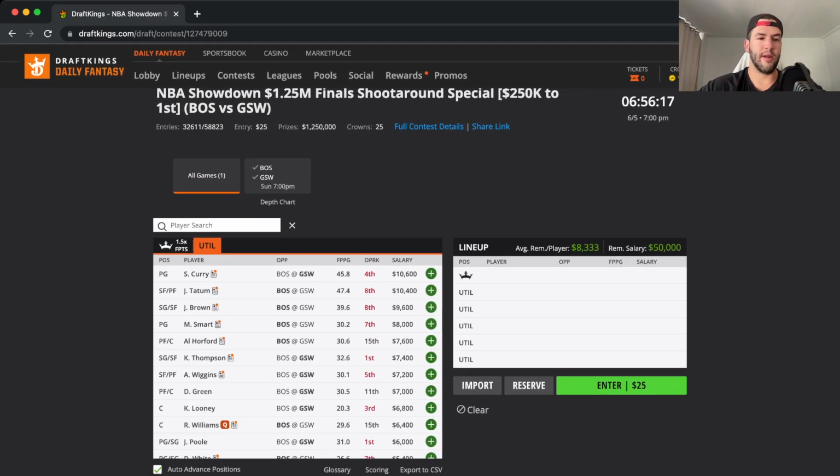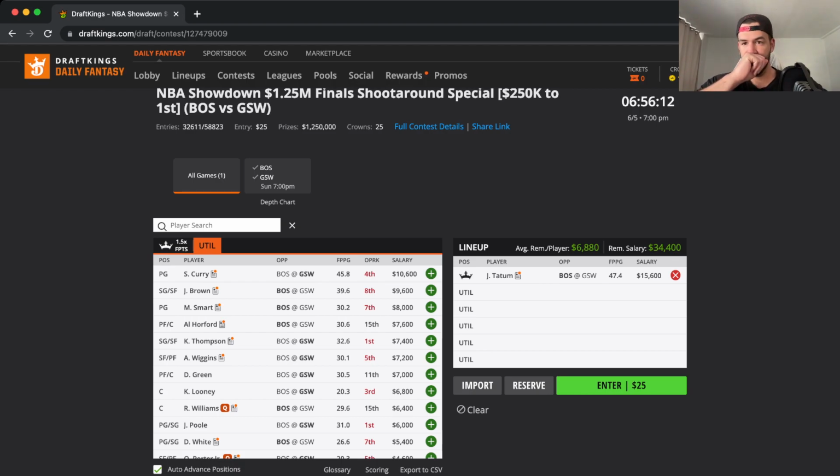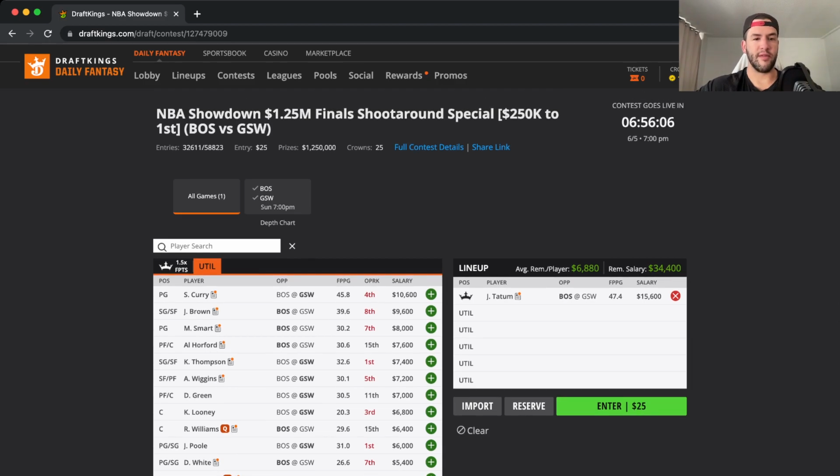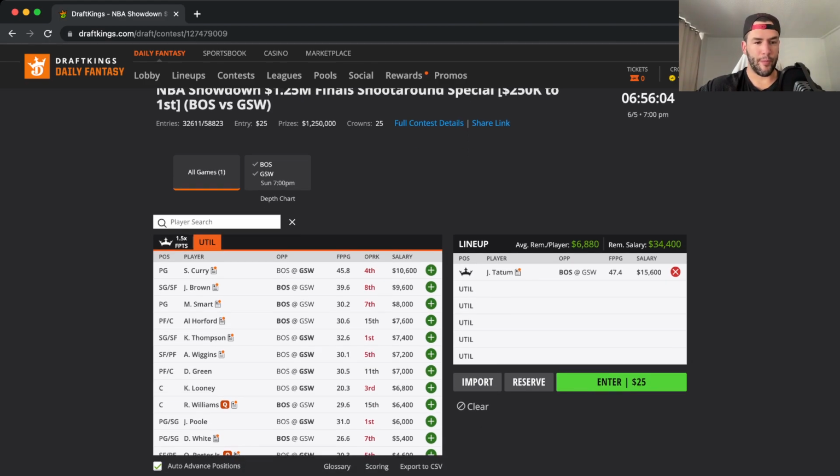I'm really loving Tatum as the captain. As I said, I think we can expect a huge bounce back game from him. Obviously, he's going to be very popular as a captain today, so you're going to have to get different in other spots if you want to take down the 250K to first. But I really like Tatum.